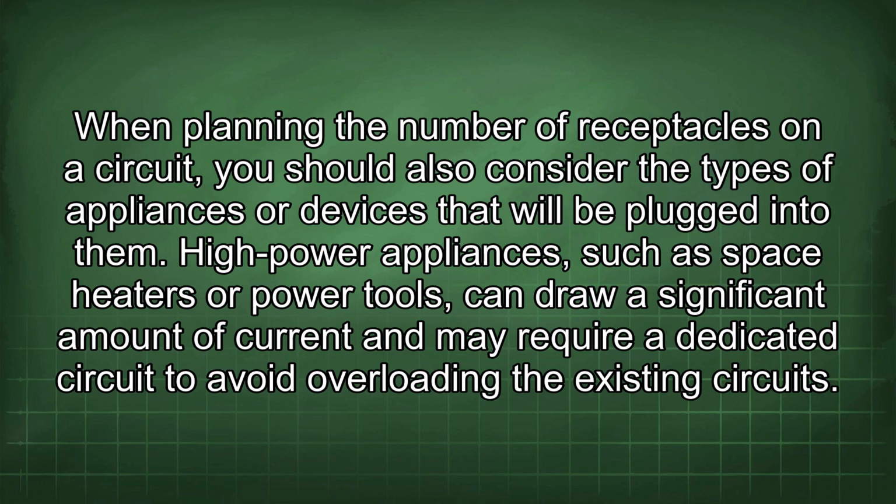When planning the number of receptacles on a circuit, you should also consider the types of appliances or devices that will be plugged into them. High-power appliances, such as space heaters or power tools, can draw a significant amount of current and may require a dedicated circuit to avoid overloading the existing circuits.